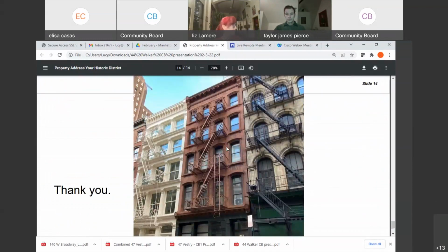I believe the restoration work we did is consistent with many other neighborhood buildings that have gotten approval, and we think you should approve the installation of our infill as well. Thank you so much for your time.